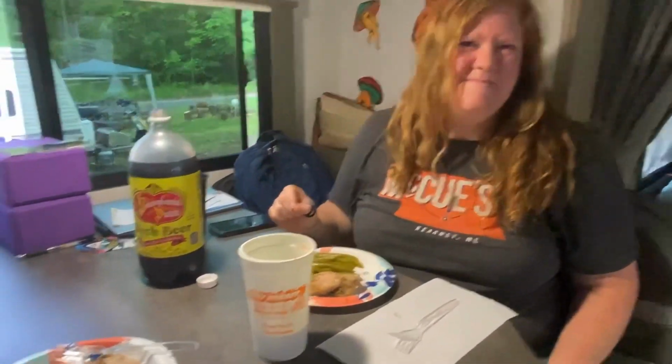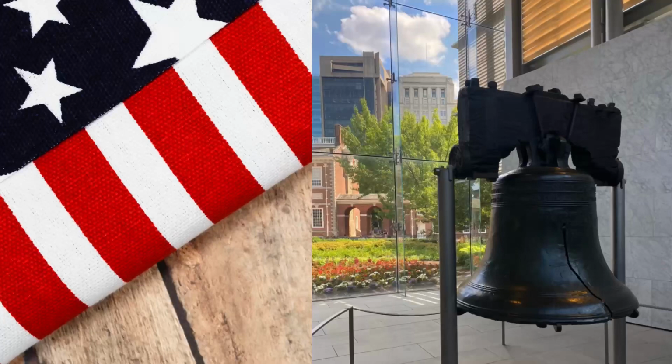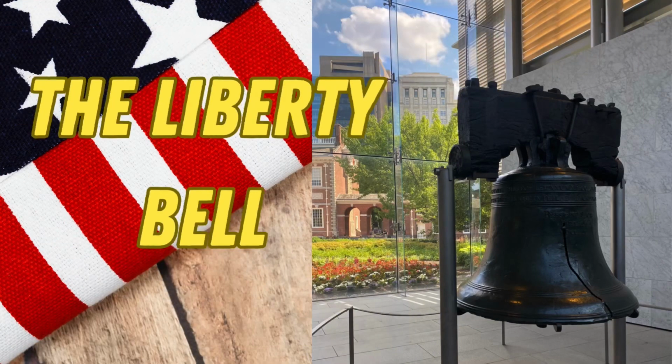Oh, it's black licorice. Do you like black licorice? Yeah, I love black licorice. It's a black licorice pop. That's actually really good. 10 out of 10 would recommend? Yes. Birch beer.